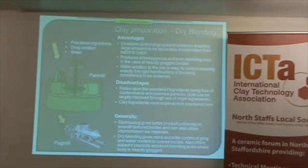The Potclays largely resolved that problem by separately wet processing some of the clay ingredients, so that they put the material in a plastic form rather than in a powdered form after it's been through a full slip housing process. But generally speaking, in summary, slip housing gives you better product uniformity in smooth textured bodies and can also utilize unprocessed raw materials. But dry blending gives a more accurate control of grog and water contents in coarse bodies. It also offers superior plasticity and even blending, even where the body is heavily grogged.